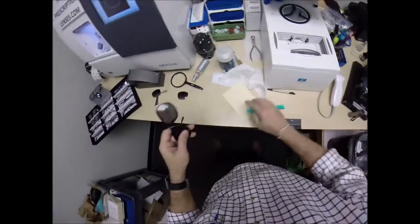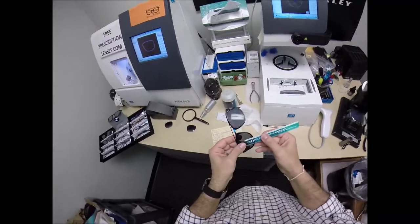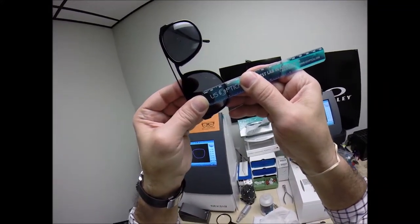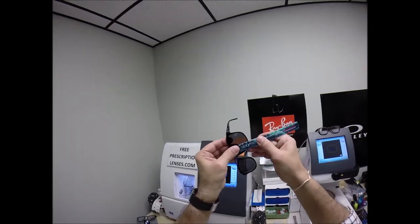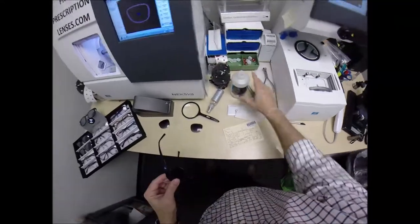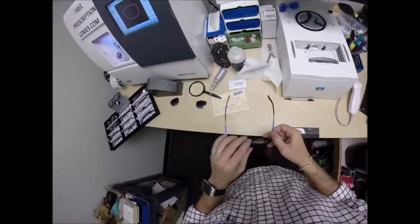Let me check the optical center height. The vertical decentration should be 23. When you look at the bottom of the lens where it connects to the frame, we're getting 23. Let me do the same thing for that lens. 23 millimeters, so that is cut perfectly. I couldn't have done a better job if I'd cut these lenses myself.